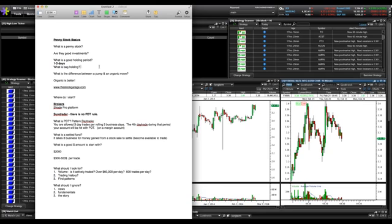Especially with penny stocks. It's not true with small cap stocks. It's not true with big board stocks. It's solely focusing on penny stocks. Okay, what is the difference between a pump and an organic move?